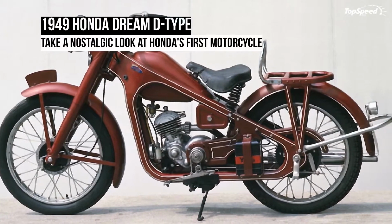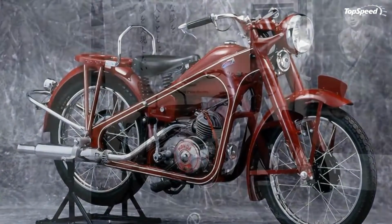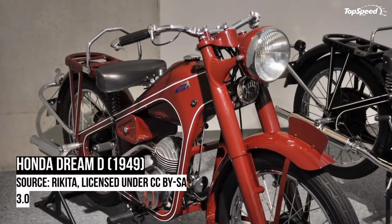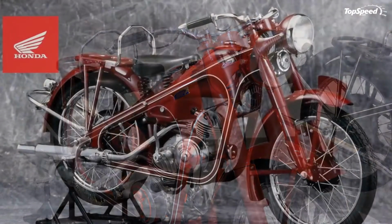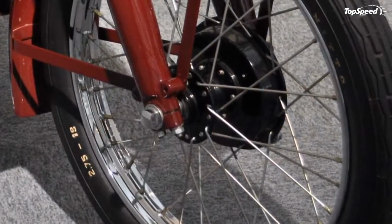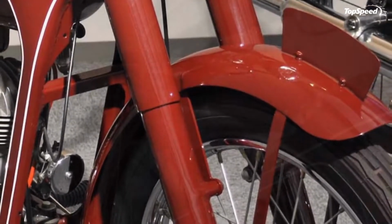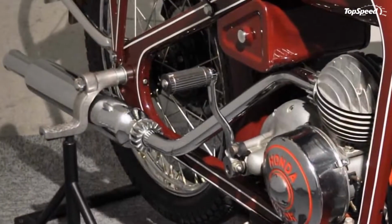The 1949 Honda Dream D-Type. Every motorcycle builder has that one model that, while it may not be first, is the one that put the factory on the map. For Japanese giant Honda Motor Company, the first motorcycle was the 1949 Dream D-Type, aka Type D or Model D, though nobody living knows for sure who gave it the Dream name. The D-Type brought all of the elements of a proper motorcycle together with a 98cc thumper.